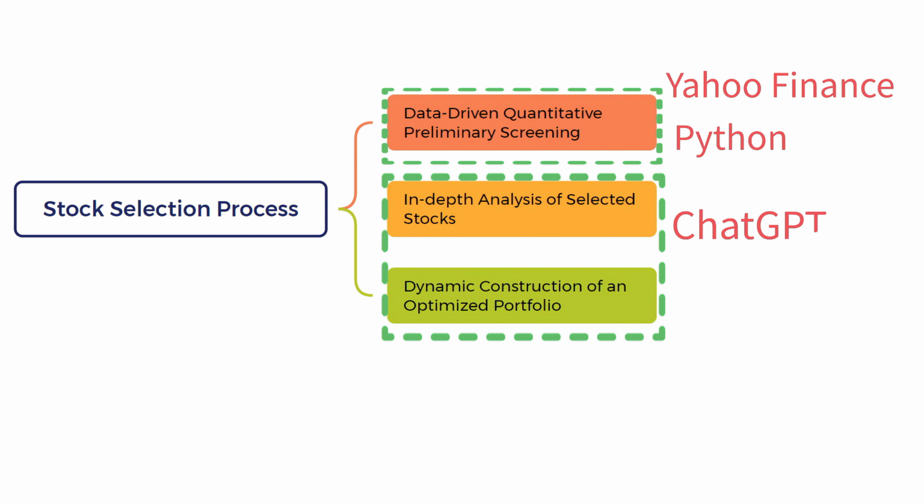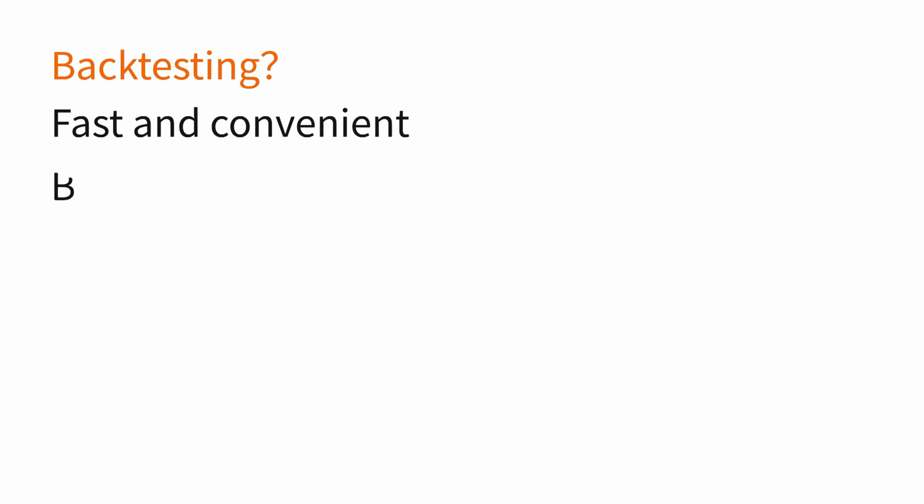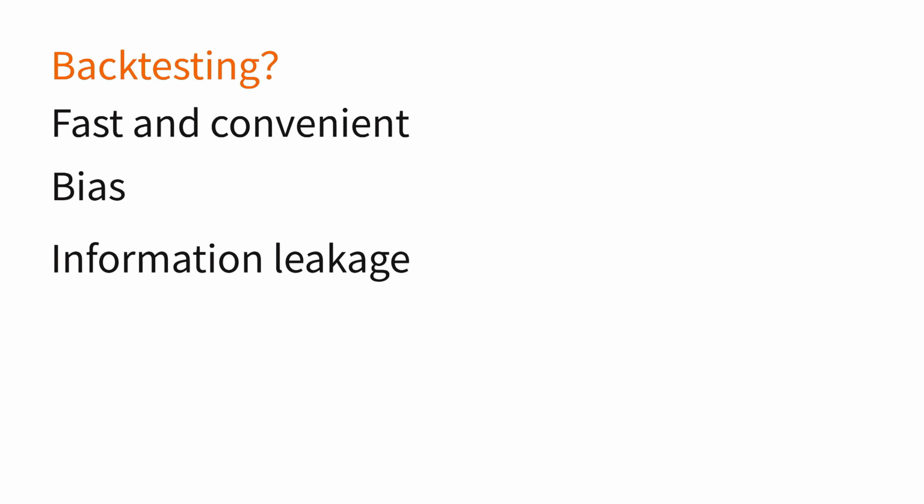In terms of cost, our main expenses are subscriptions to ChatGPT and Gemini Pro, which are $220 per month, respectively. Some viewers have asked why we don't use backtesting, since it's fast and convenient. In reality, with backtesting, both we and the AI already know which stocks performed well, so there's a risk of bias when designing algorithms. Also, the deep research feature we use can't restrict the time frame of information access, which means there's a risk of information leakage.